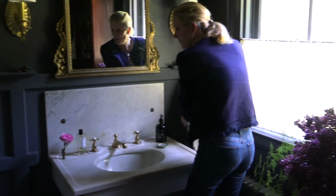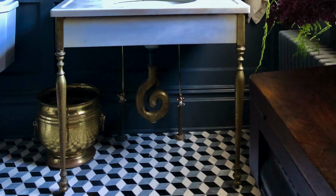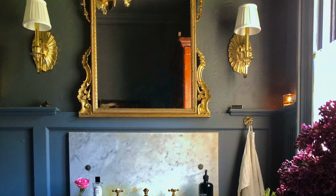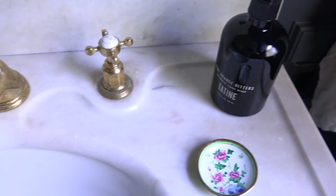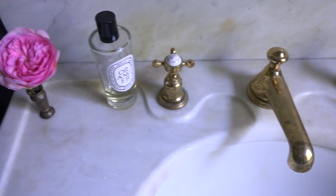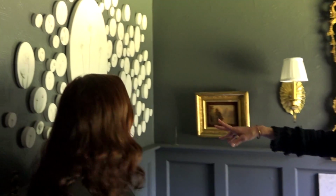The Insta-famous bathroom is totally living up to its name. You want to live in here. It's gorgeous. This bathroom is really interesting. It is a complete renovation. The only thing that we kept is this sink, which is beautiful. The bottom part's original and the tap is new. We asked for it to be unlacquered brass so that it would age to match the bottom of the sink. And what are these wonderful medallions, this little installation here?